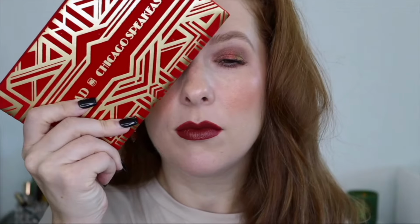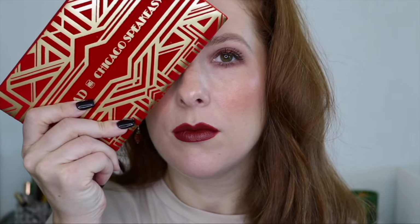I love the way that it is easy for someone like me who is a neutral lover, but I want to dip into some color here. And the way that they have it set up in trios just makes it very easy. It's an easy palette for me to look at and see what look I want to come up with.